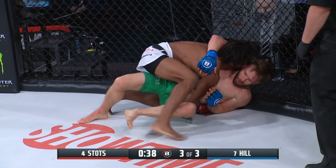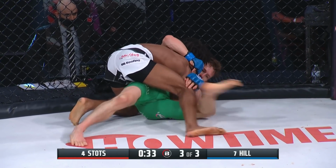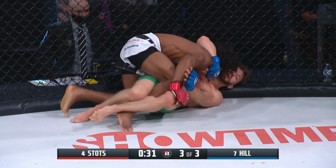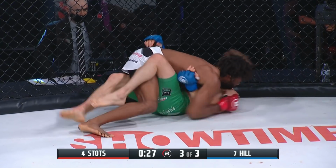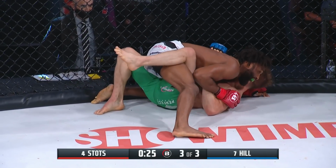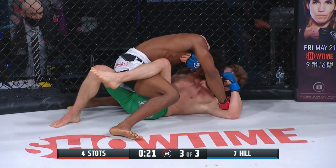That has perhaps definitely sealed the deal for Raufeon Stots with 35 seconds left here. We already saw that in the top position, Raufeon was able to control Josh Hill in the first round. He's back to that half guard position. You see Josh Hill working with that underhook, but it's not going to be enough to get him up right now.